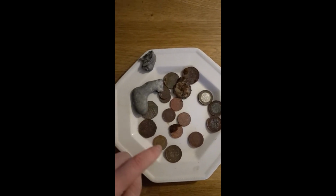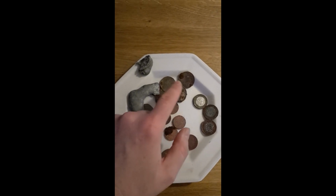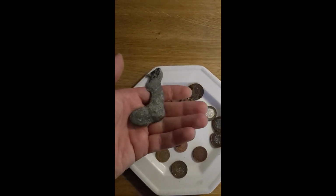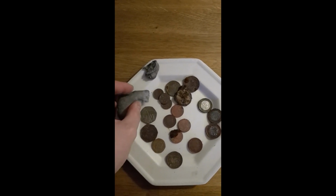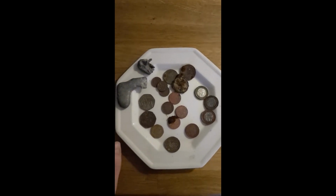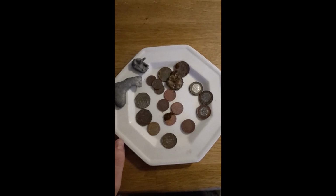These are 50s, 20, 10 pence, and then you have the 2s and 1s, 3 5p's, and some lumps of, well, I think that's lead, and that's a piece of aluminium. Obviously you find all sorts, but was it successful? Yes, it was.